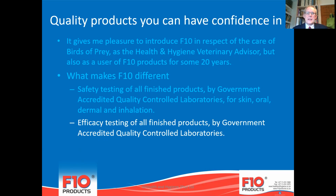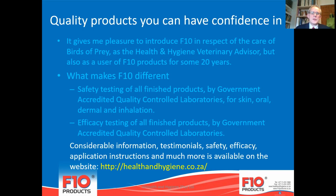We also have efficacy testing for all finished products, again conducted by government accredited quality controlled laboratories. So the point is that Health and Hygiene is an ethical and moral company who believes that we should make available to you the results of all those test certificates. If you look at other manufacturers' or distributors' websites, they may tell you that their product is safe and effective, but they don't provide you with those certificates. So Health and Hygiene is pretty unique in that respect.